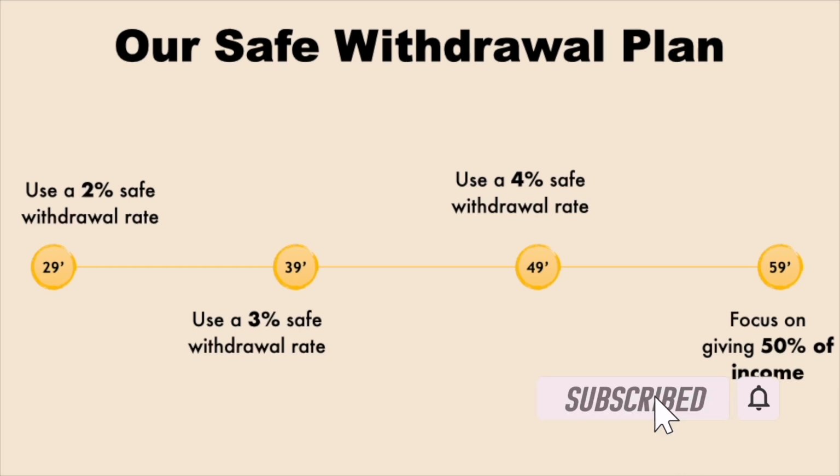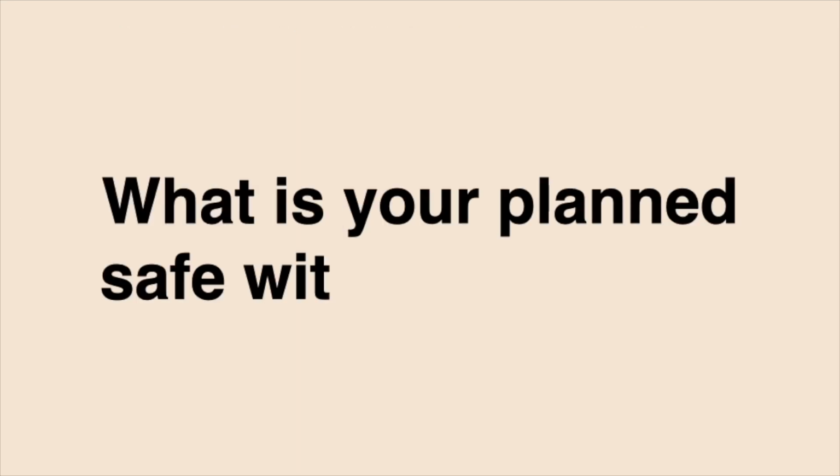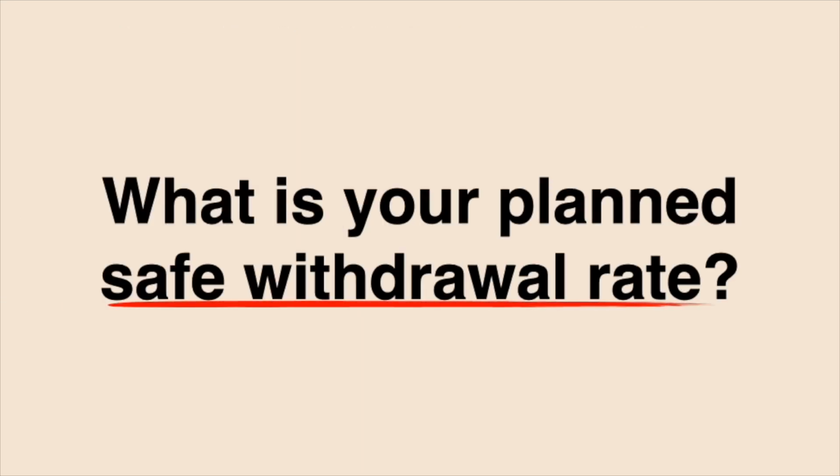Now, this is our plan right now, and I honestly feel we will stick to this unless life gives us a couple of curveballs, which is usually expected. So what is your current planned safe withdrawal rate, or would you ever use a dynamic format? Now, I asked my community this recently, and the 4% was the resounding answer.